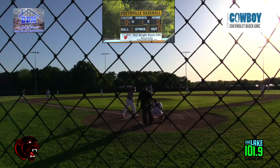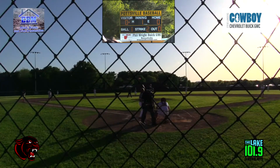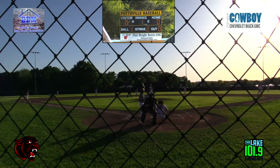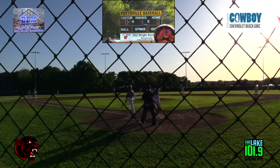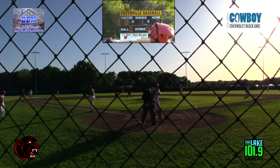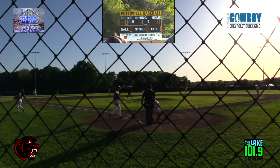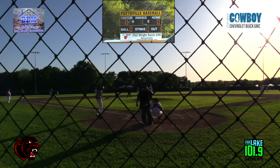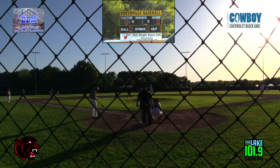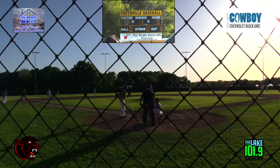No outs here for the Panthers in the bottom of the first inning. Runners on second and third against Clarksville. Swing and a miss there from Payton as he strikes out. Kremers with the strikeout for Clarksville. And Liam Buffalo steps in now for Heber Springs. 1 out here in the bottom of the first. Runners on second and third for your Panthers. No score here between Heber Springs and Clarksville.